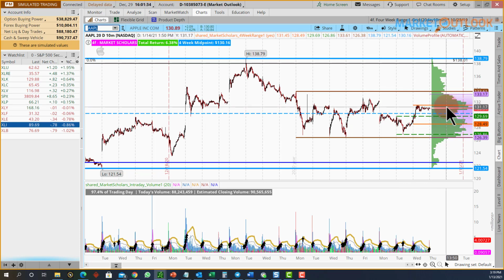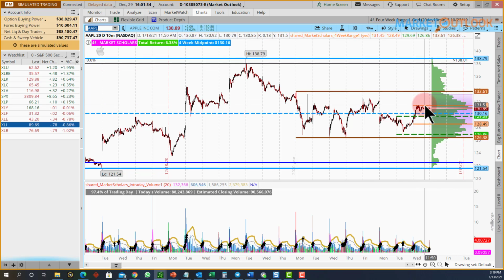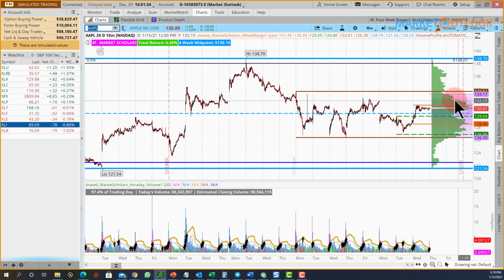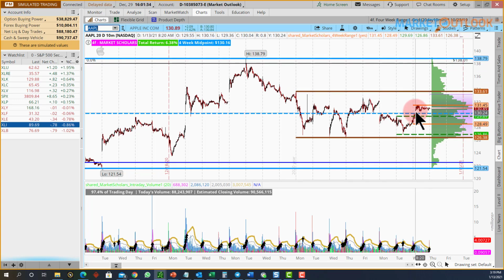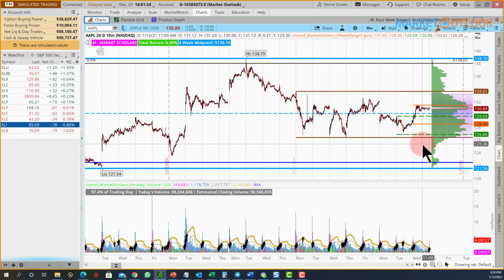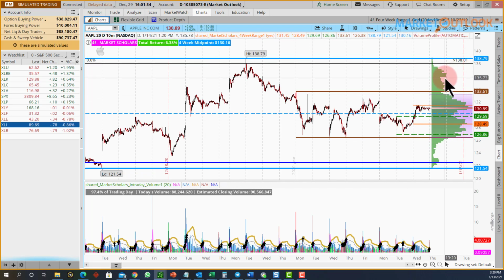And there is a point of control here, but I'm anticipating that we'll bounce up through there, because we're already above yesterday's high and the day before that. We've got a higher high, higher low. We closed near the high, so it's a good little bounce. I expect that we'll continue to bounce, probably not a whole lot, but enough to keep us in the money. My short strike's at 125, so we just have to stay above 125, which is right there. So as long as we stay up in this area, I don't care how far up it goes, as long as it stays above 125.